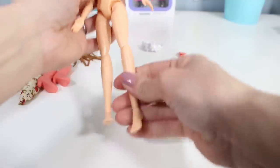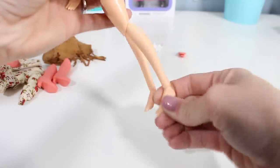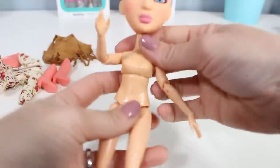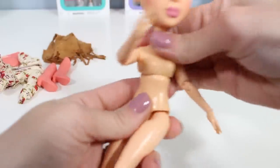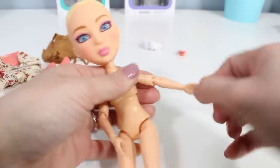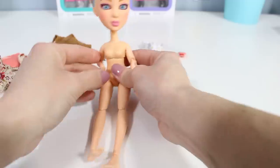She's about 9 inches tall, it looks like. She's got movement at her ankle, her knee, and her legs are ball jointed right at the hip. But her hips themselves don't move, it's actually just here under her bust line. She's super squeaky right now. She bends at the shoulder, her elbow, and her wrist. And then her head does move around.